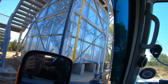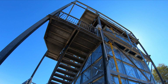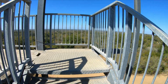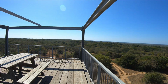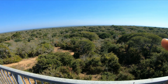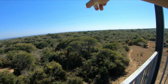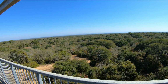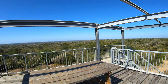So here we are at the water tower. Let's go take a look. And now we're at the top. So over that way is Mozambique. It's very windy up here, so apologies in advance. And this side is looking into Tembe.